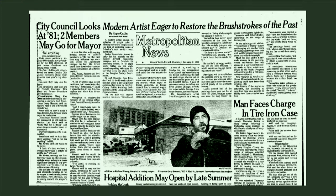From 1980 until the mid-2000s, not much had been done to the murals and to the dome. Deterioration continued to the murals. Water continued to leak through the skylight system, causing a lot of plaster damage and further deterioration to the murals.